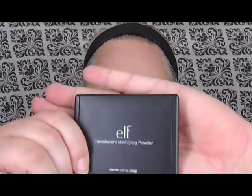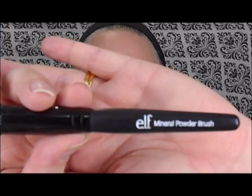And of course, clumsy me, I dropped the applicator on the floor. Using my fingers gives me a little bit more control than using a concealer brush, I've found. You could use a beauty sponge if you wanted to. I used the E.L.F. translucent mattifying powder and the E.L.F. mineral powder brush to set the concealer. And then while I'm at it, I just decided to go ahead and powder my whole face.